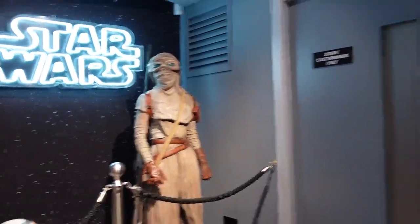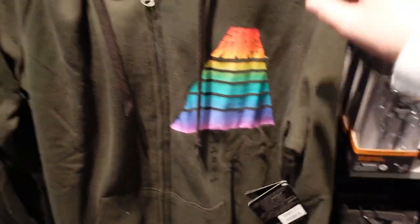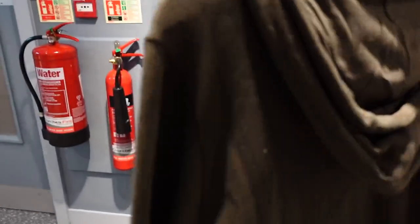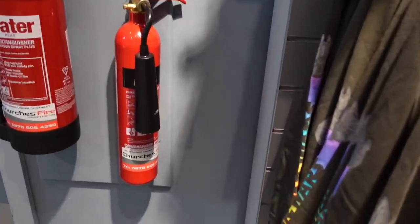They should have an Obi-Wan there so people can say hello there. Oh, is this from the Star Wars Pride collection? Ooh, no price on this one, but it is a zip-up jacket. Plain on the back. What's on the arm? I saw something on the arm.